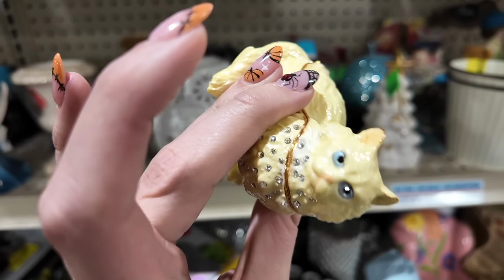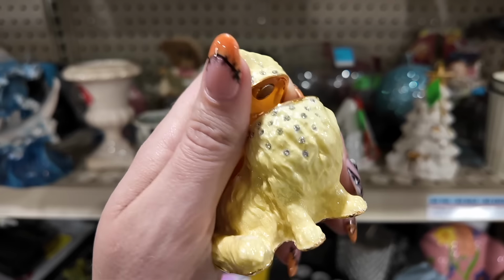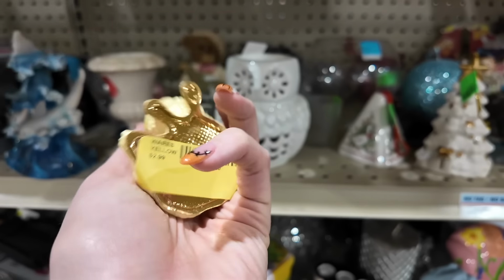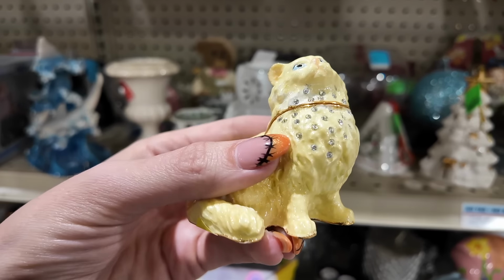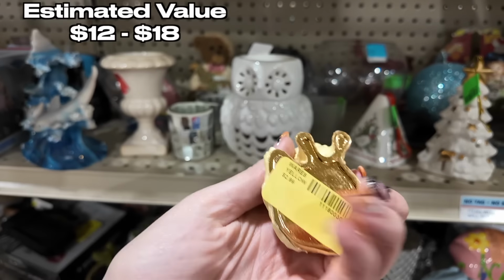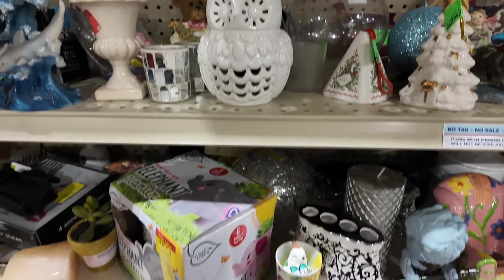Ooh, that's heavy. I think that's one of those magnet, it is. It's a magnetic trinket box. $2.99. It's not bad. It even has all its little crystals. Made in China, so it's not like a super special one.